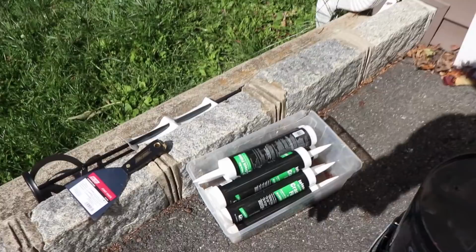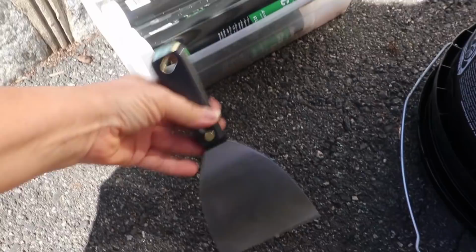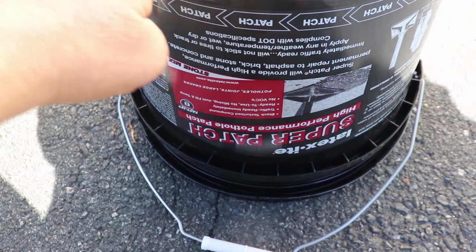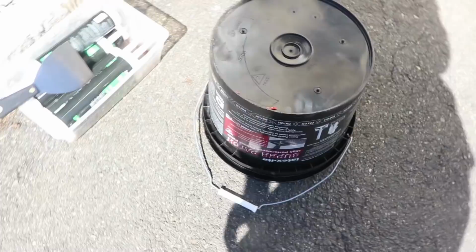What do I have for that? I have this crack filler for asphalt driveways. You use that with your regular gun. I have this to spread it. And then this is the super patch latex for the potholes. It's upside down because when you're at the store, these things are stored for a long time and they tend to settle. So I put it upside down to kind of help with getting all the good stuff to the top. And then I have to go get the sealer later on.